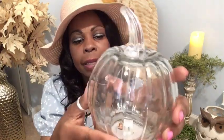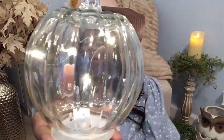Wait a minute. Did someone say more pumpkins, please? Here's another pumpkin that I purchased from the Target dollar spot. This came in, as you can see, this beautiful glass. And this one actually lights up. So I'm going to light it up so we can enjoy it together. So what you do is you take this little piece right here, you pull it straight out, and you turn it on. Look how beautiful.